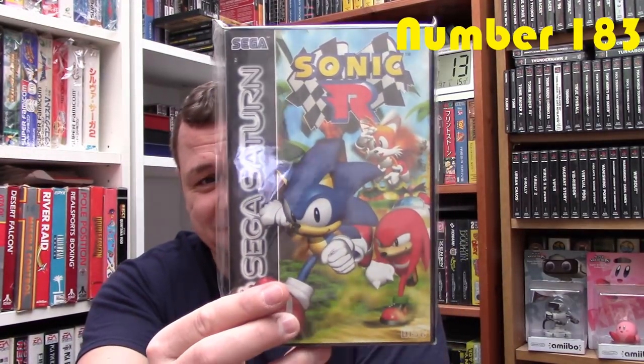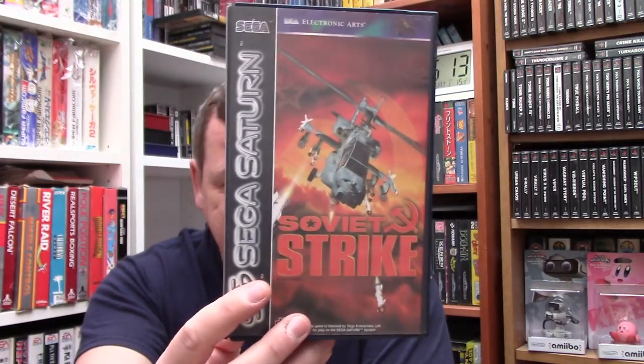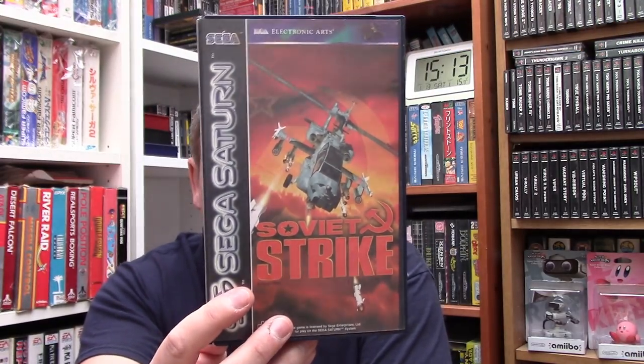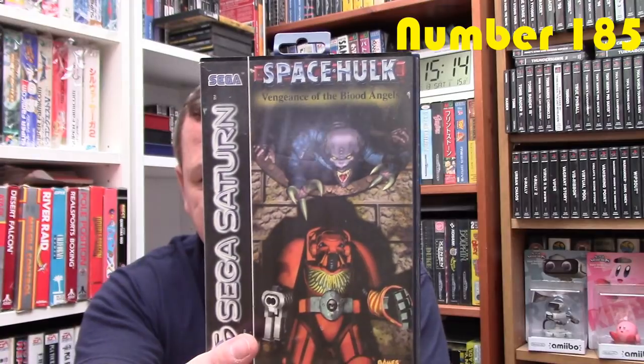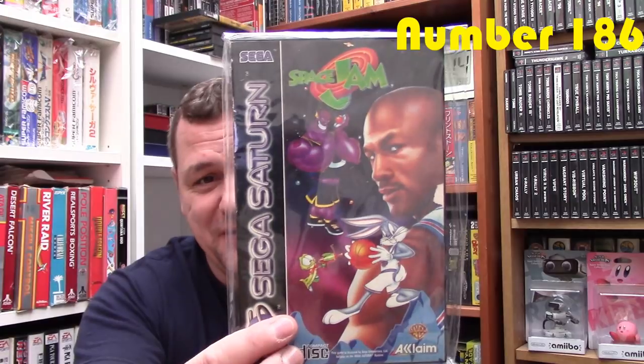Sonic R, which has great music. Sonic Racing. Super Sonic Racing. Soviet Strike. It can't be Strike Games, so you should know Strike Games. Desert Strike, etc. Yeah, Soviet Strike. Space Hulk, one for the Games Workshop fanatics. I'm not actually sure. This is not an RTS game. It looks like it's a first-person Doom style. Sonic Jam. Space Jam, even.